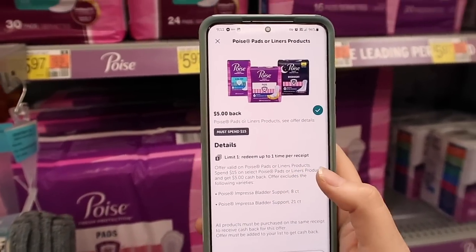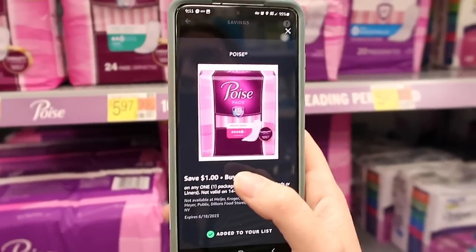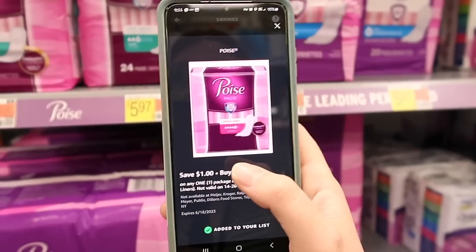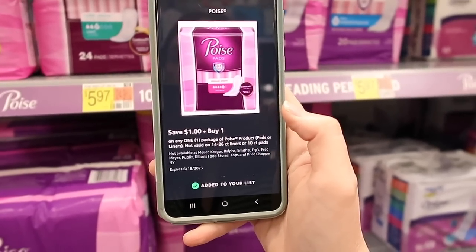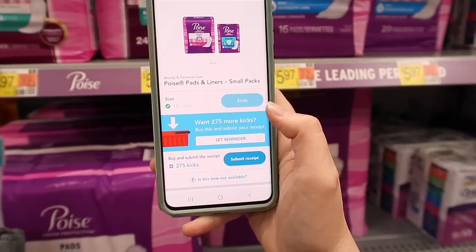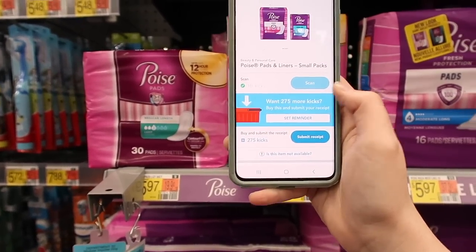So that is 4 Ibotta rebates. Now you can submit your receipt to either coupons.com, Shopium, or the Alexa app. I already used my Shopium. I'm banned from coupons, so I'm going to submit my receipt to the Alexa app, where I'll get $1 back. Then with the small pads and liners, so the liners right here, you end up getting 285 points or kicks, which is $1.14.